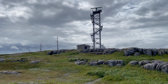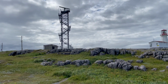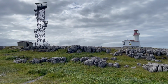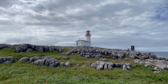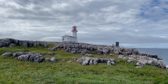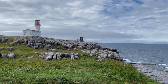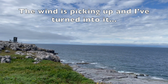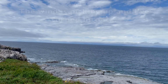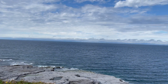This is the radar tower, and I imagine for weather. And there's a small weather station there, and of course a lighthouse. It's not a huge lighthouse because it's already up high on a hill. And of course the North Atlantic. And it is beautiful.